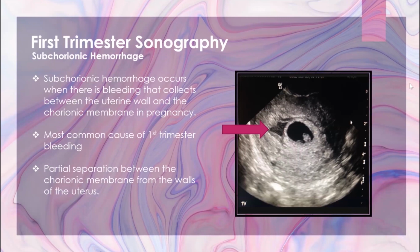The other thing about asking your patient their symptoms is that if they're having light spotting, some clots, not cramping or pain, sure, you're probably going to see a subchorionic hemorrhage. If you have a patient that is complaining of pain, cramping, has passed a large clot or multiple large clots, then you might want to prepare yourself to consider that maybe a miscarriage has already happened. Either way, that doesn't really affect your interaction with your patient. It just prepares you for what you might see when you put the probe down. And just to reiterate, the subchorionic hemorrhage is the most common cause of bleeding in the first trimester. That's why I decided to cover that one.